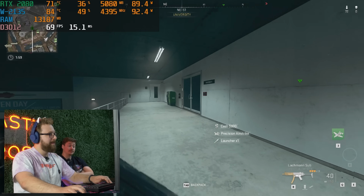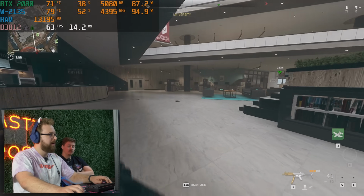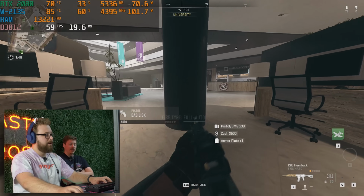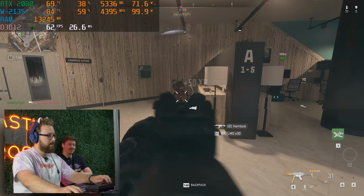Yeah, we're getting about 60 FPS, but it's not even utilizing the GPU at all. I might turn off DLSS here and see if that's what's breaking it. We're only using like 38% of the GPU. That's a trend we've always noticed with Warzone and Call of Duty in general. I don't even know if I can call it a good thing or a bad thing. They've always done that.